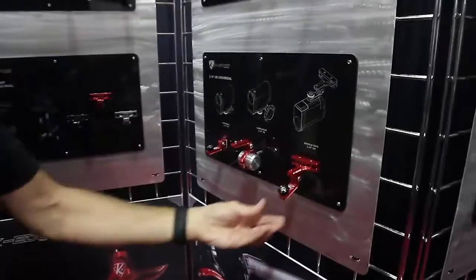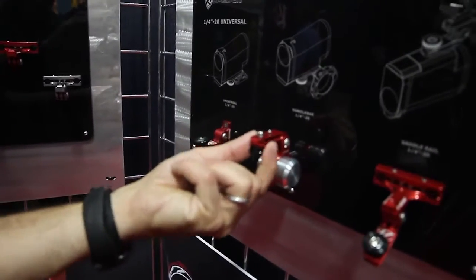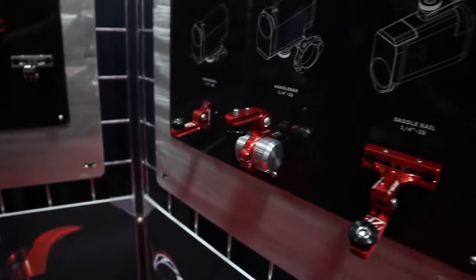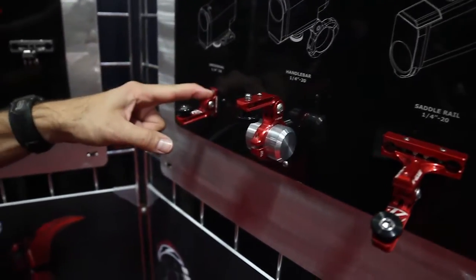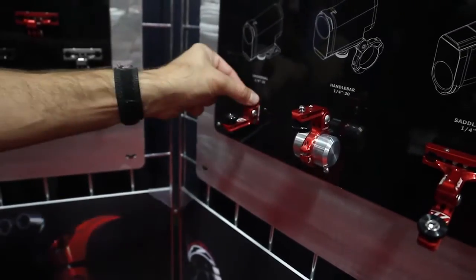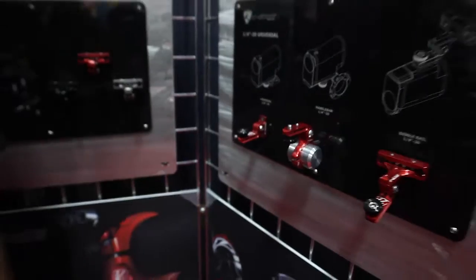You will be able to mount it on the Pro handlebar version, on the under seat rail version, and finally on a little adapter that you can put into any GoPro mount, no matter what need you have. We even have one that mounts perfectly on skis or even skateboards or surfboards, the little universal, and you'll be able to now make every camera work with every mount out there.